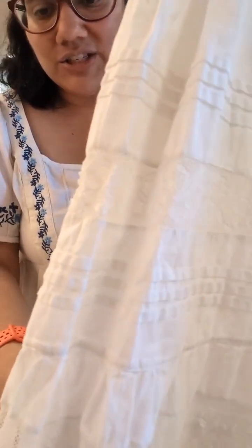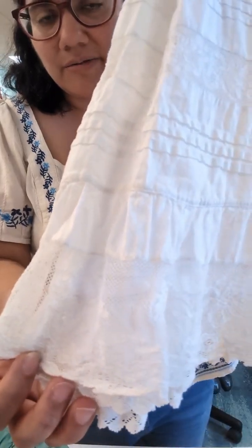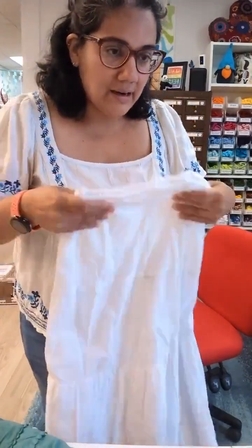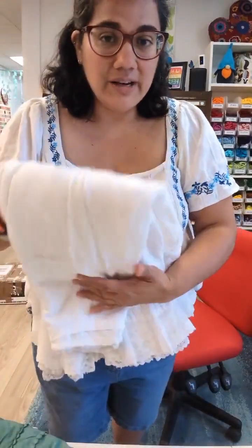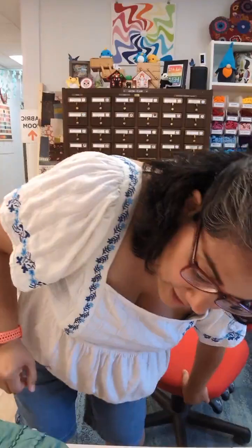And again, it's just all of the details, the lace work here at the bottom that I found really just charming and beautiful. And again, the cotton, it's so different, right? Like the fabric that was used in the past compared to the fabric that we have access to now. It's thicker, it's softer, it lasts longer, and I love the history behind it.